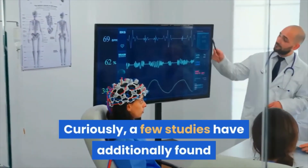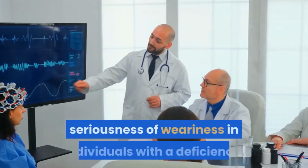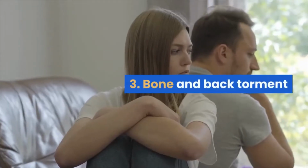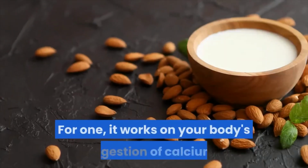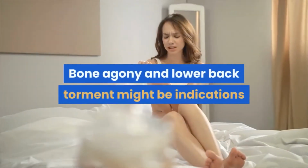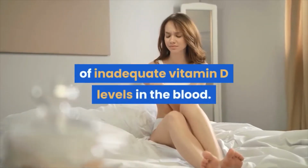Interestingly, a few studies have also found that supplementing with vitamin D could reduce the severity of fatigue in people with a deficiency. 3. Bone and back pain. Vitamin D maintains bone health in various ways. For one, it improves your body's absorption of calcium. Bone pain and lower back pain may be signs of inadequate vitamin D levels in the blood.